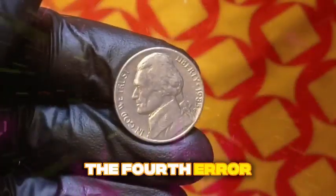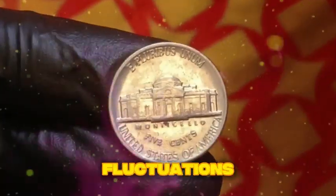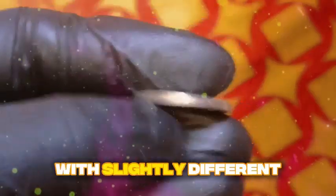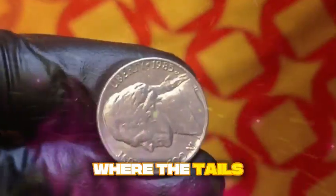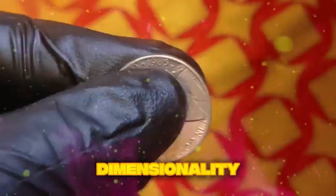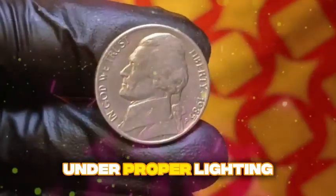The fourth error occurred during the striking process, when hydraulic pressure fluctuations caused the coin to receive multiple impressions with slightly different orientations, creating a layered effect where details from each strike remained visible, producing depth and dimensionality that made the coin appear almost three-dimensional under proper lighting.